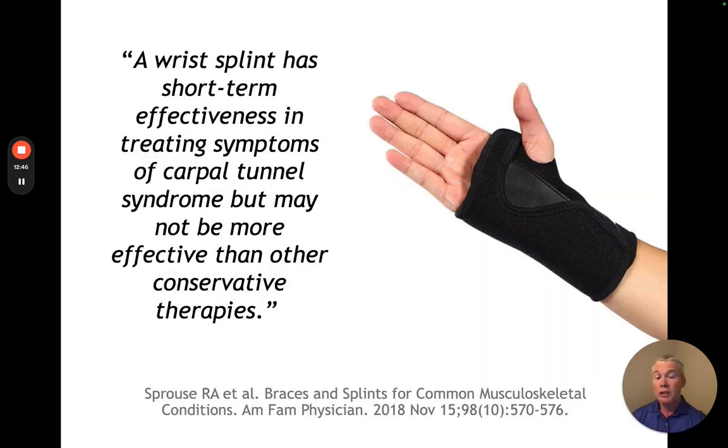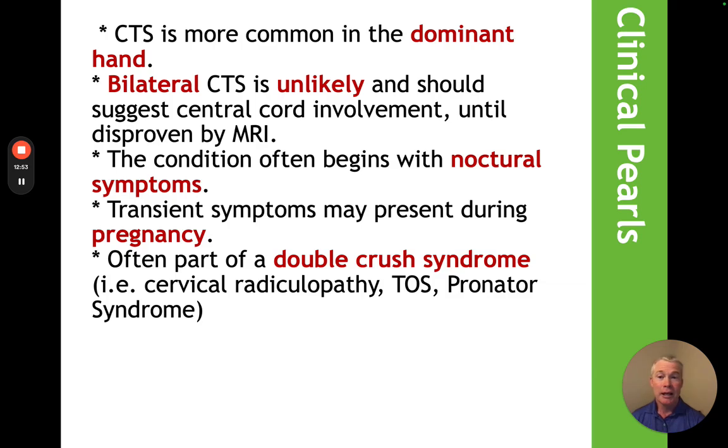We know that wrist splints can have a benefit, especially if that patient has irritation in the carpal tunnel itself. It's something that has merit. A couple of clinical pearls as we wrap up the carpal tunnel component: remember, it's more common in the dominant hand. Not surprising, because those are the muscles that are typically working harder. Bilateral carpal tunnel syndrome should make us scratch our head. There's oftentimes some other involvement. We'll talk about what that could be a little bit later.